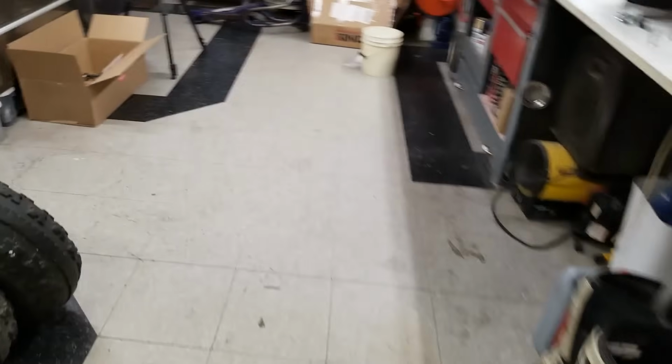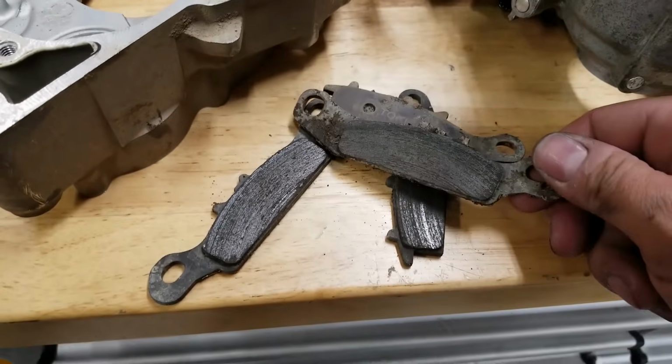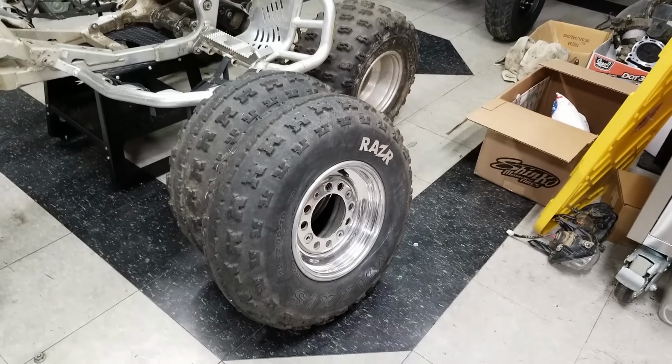Let me show you these pads. The pads look like hell. Look at these things, holy shit. Trashed. I also polished up the rims. I was gonna paint them black. Figure I'll just polish them up, get some bling points.